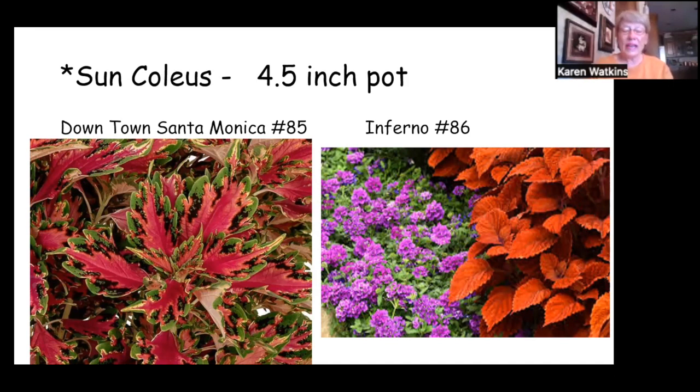It grows to be about 18 inches. This is going to be in full sun for coleus, which usually are grown in the shade. So this is a new variety, with fine textured serrated leaves, and it's great as a specimen plant because it just pops. Now the Inferno is one that's going to grow a little bit taller, to about 28 inches. It's got a mounding habit also.